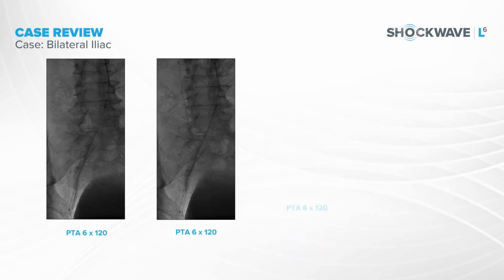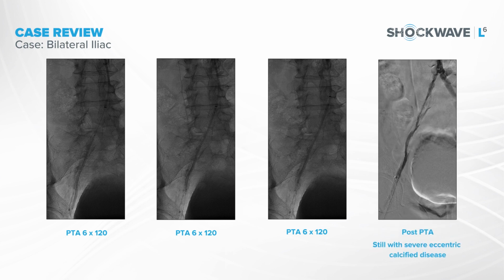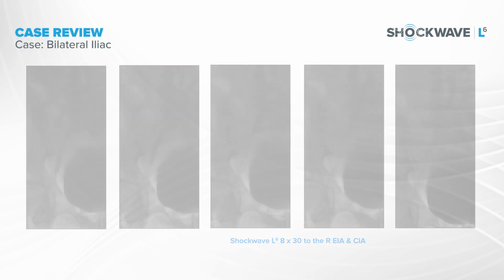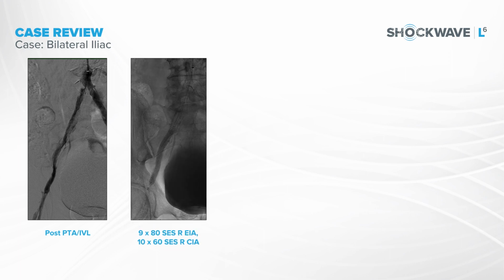As you saw in the last slide, gentle predilatation with a small 4 mm balloon, followed by slightly more aggressive predilatation with a 6 mm balloon. But really nothing to be concerned about because, again, we had the bunker buster. So we took the L6 8x30 all the way down from the external iliac back to the common iliac, and you can see a much better luminal improvement. Obviously, we still have some dissection there, and this was treated straight away with a couple of overlapping self-expanding stents.